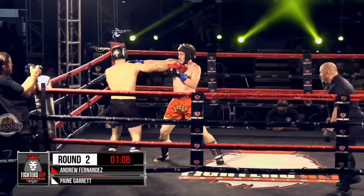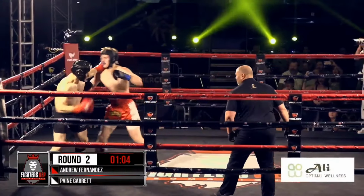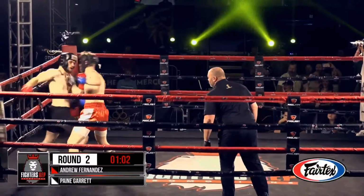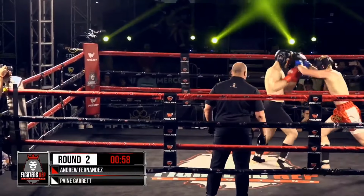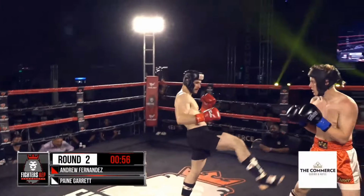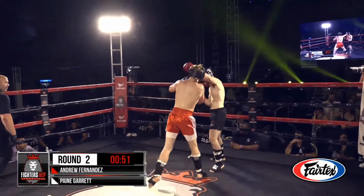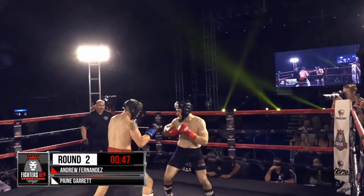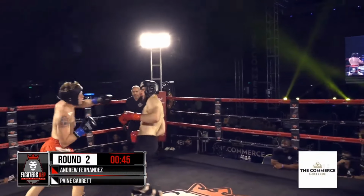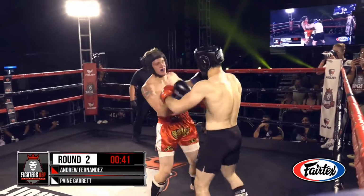Hey, better late than never, baby. Paine, those hands finding their mark. Oh, man, Paine is slowing him down. He's slowing Fernandez down. Fernandez is a workhorse, though. He's still chugging. Nice knee.